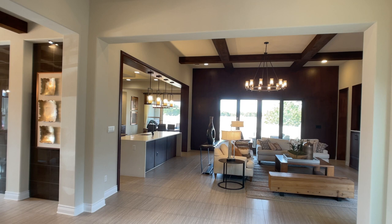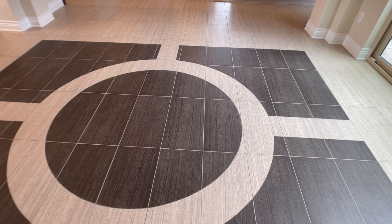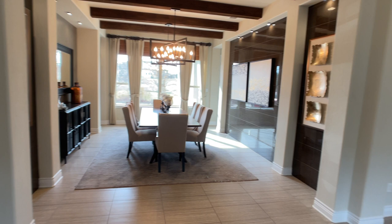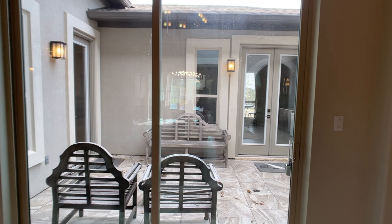So coming in, nice little details on the ceiling. Huge entryway. Really like what they've done with the tile. And lots of natural light. So you've got light coming from there. You've got light coming from this dining room. You've got it coming from the front door here. And then of course, the slider onto the little courtyard. So it just creates a lot of light on that entryway.